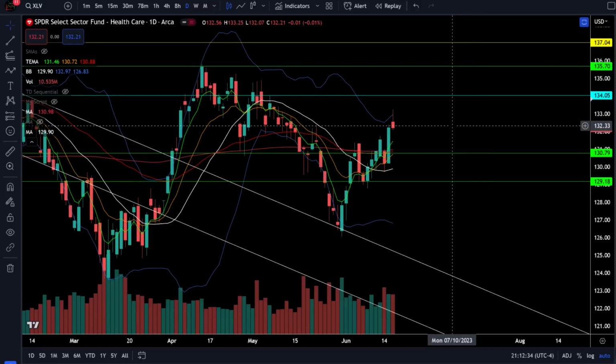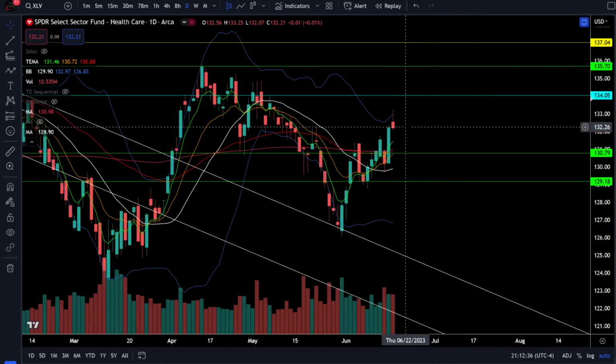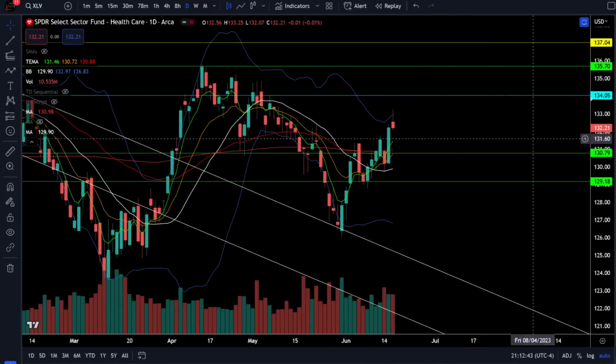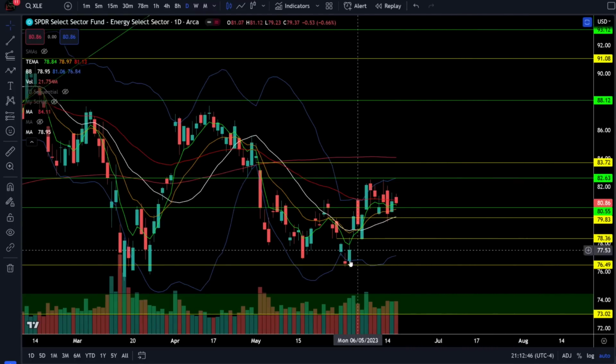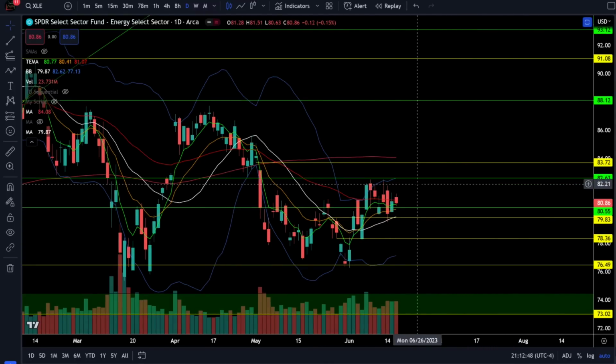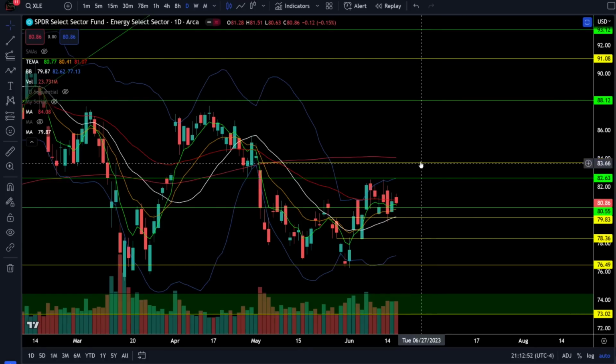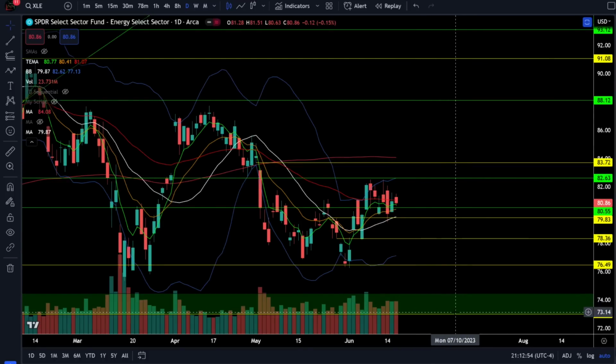The healthcare sector was flat on the day for Friday, going absolutely nowhere, but as you can tell, we have the higher high breakout above 131 with upside price targets at 134 and then 137. The energy sector was down 0.15%, starting to build out a little bit of a trading range between 82 and 80, so wait for the break of that range and then we'll likely fill the gap above at 83 or the gap below at 73.